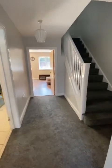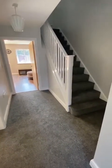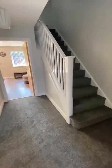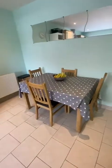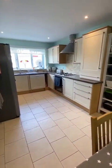And inside the property, I'm just going to stand back from the hallway so you can see it. They've had brand new carpets put down here in the entrance hall, up the stairs and through the landing. Kitchen on the left-hand side, it's a kitchen diner. This is a table for four. I'm just going to stand back so you can see. So it's really modern, really clean.